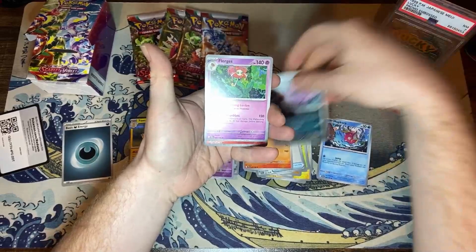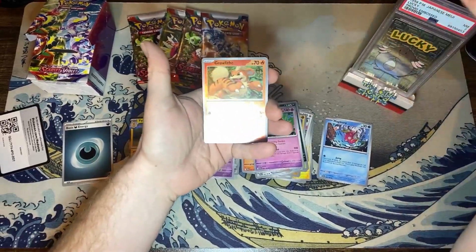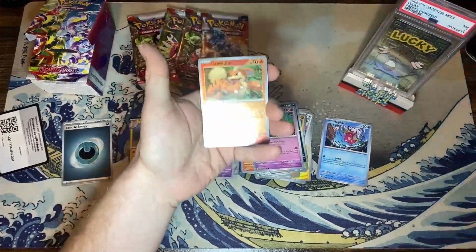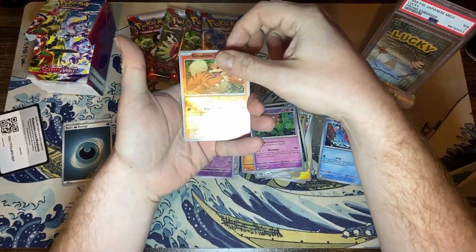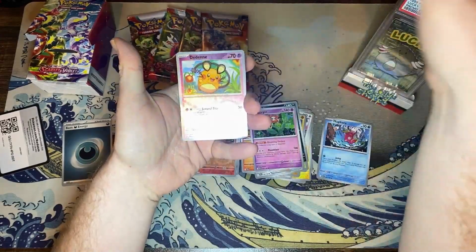Muk, another nice little Gen 1 there. Excuse me. That's brutal. Excuse me. We're not even going to be able to edit that out either. That's unfortunate.